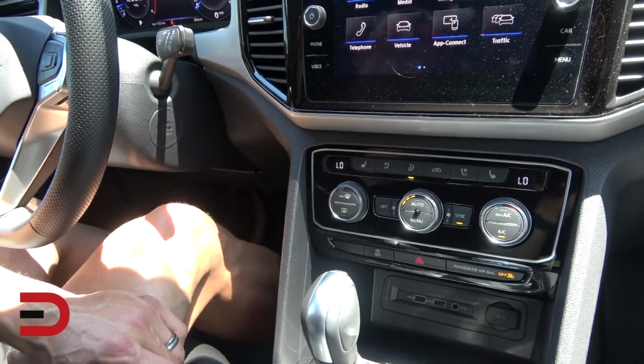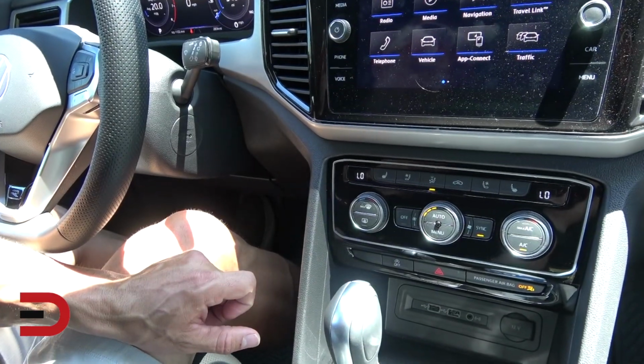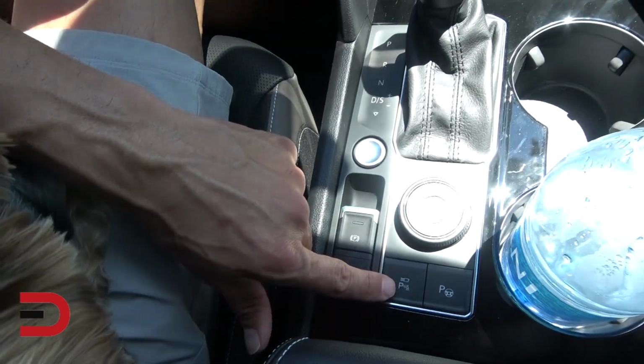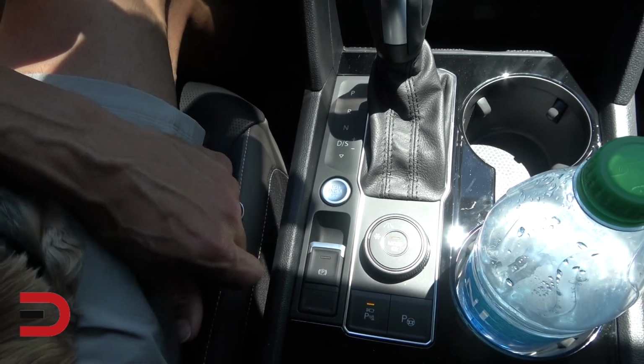Climate control is pretty standard. Got heated and cooled seats because we have all the different options on our vehicle. Parking brake. And there's also a parking assist, which I'm not having activated right now.